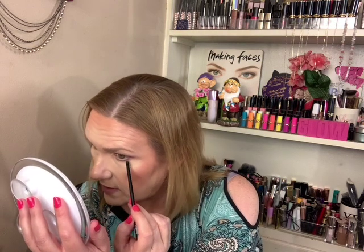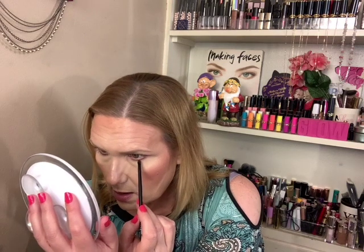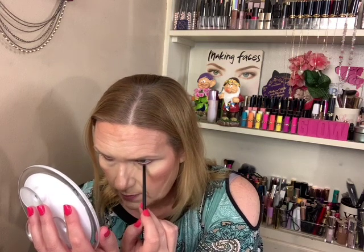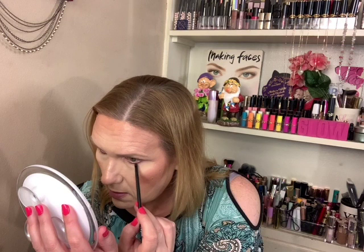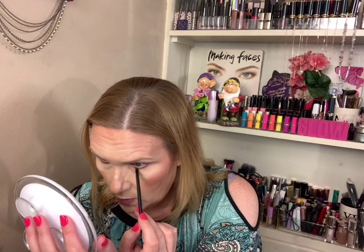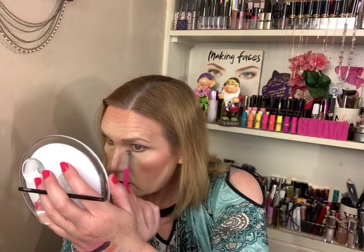And I used a brown mascara today, which I thought would be okay because I didn't think it was that poppy of a look. But I think if I would have put black on, it would have been, and I probably should have, to be honest with you, but I didn't. But that's okay. We're going to go back into that brown shade and run it along the lower lash line again, because I don't want to lose that brown color.